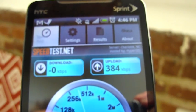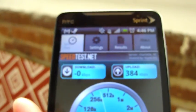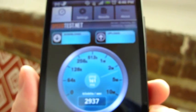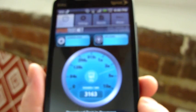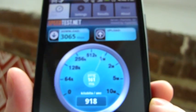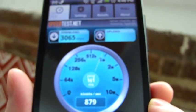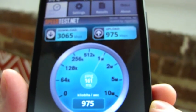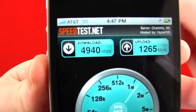Alright, I'm having much better luck over by the window here. It's fluctuating between 1 and 2 bars. So let's give it a shot here. Much better, 3,065 kilobits per second down, and 975 up. And now it's time to kill AT&T's signal.